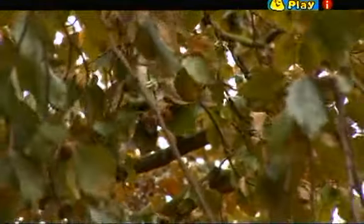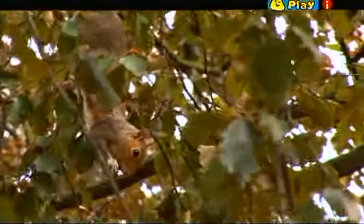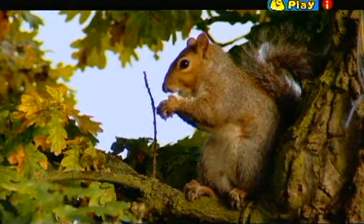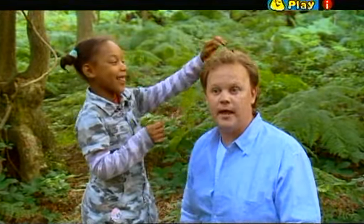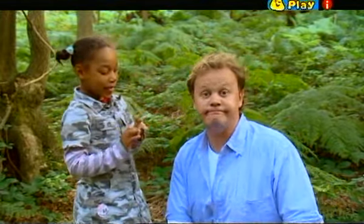Look, the squirrel is climbing the tree. It's found some nuts to eat at the top of the tree. Well done, Aidan. You're signing squirrel. Oh no, Leah, the squirrel has gone. Oh, but who's coming now?